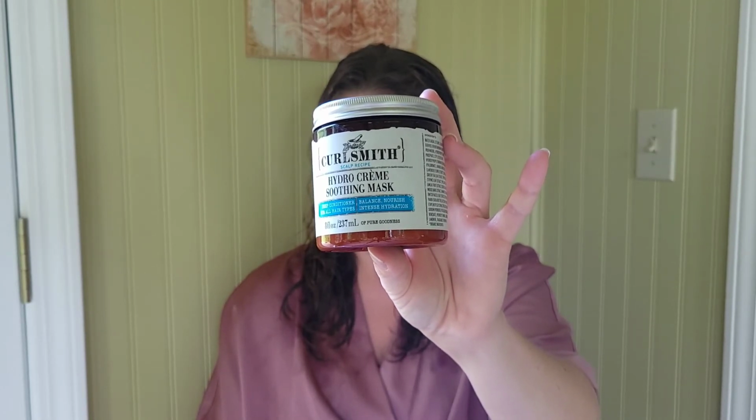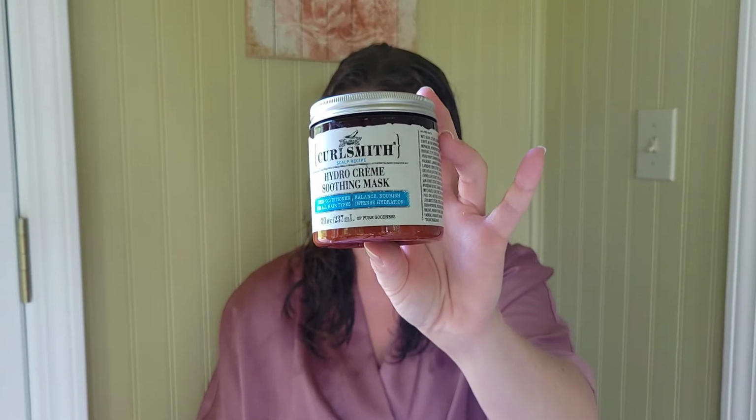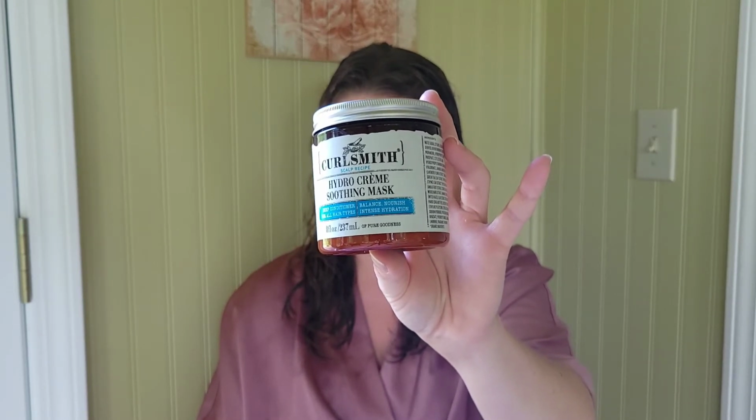Twist together to lock in moisture and encourage curl pattern retention. Leave in for 15 to 30 minutes and then rinse.